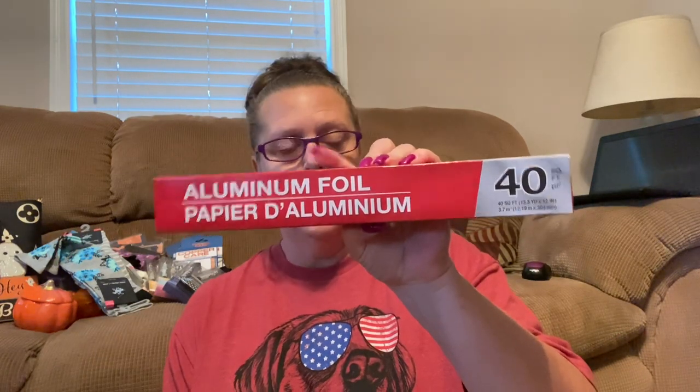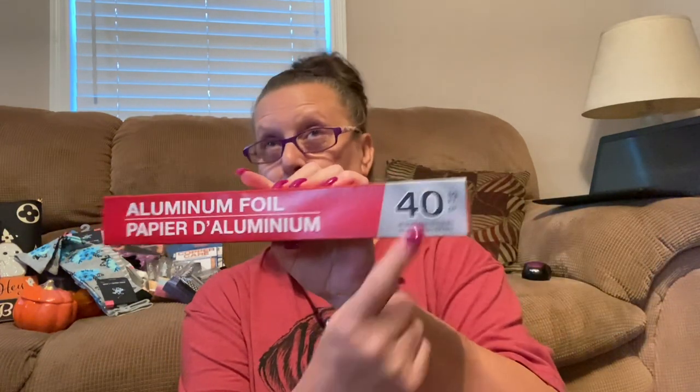kitchen. When I say kitchen, I'm just referring to like where all the baking stuff is. So I picked up the regular aluminum foil that I always get over there, which is the 40 square foot one. It works great. I use it all the time.